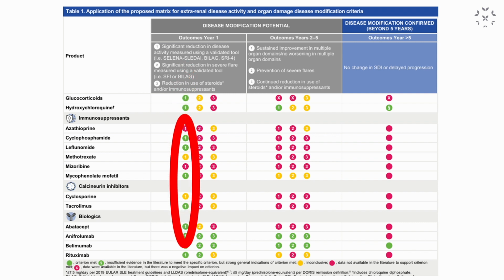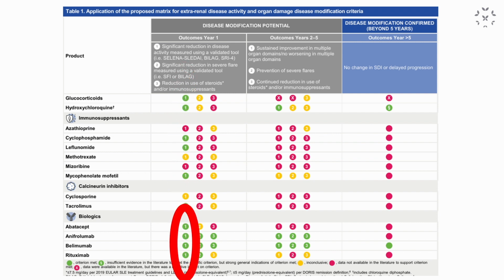But now look at the very bottom, the biologics. The biologics, every single one of them gets a green dot. So all of them have proven that they're beneficial for treating lupus patients. There is abatacept, which is also called Orencia, anifrolumab, which is Saphnelo, belimumab, which is Benlysta, and then finally rituximab, which is also called Rituxan. And these are 4 commonly used biologics.